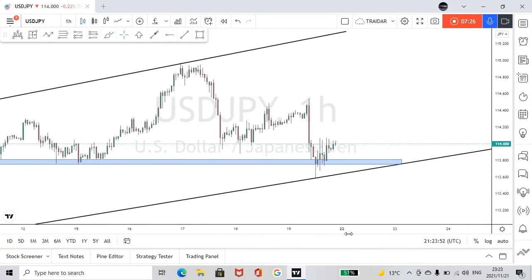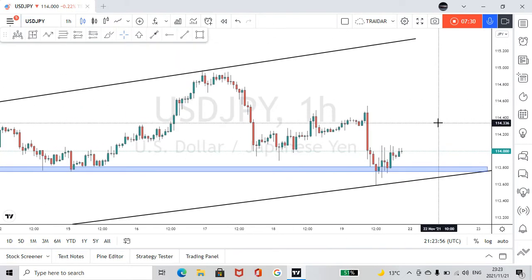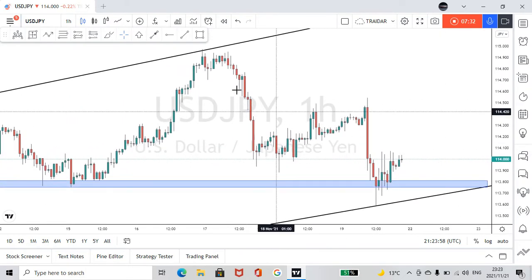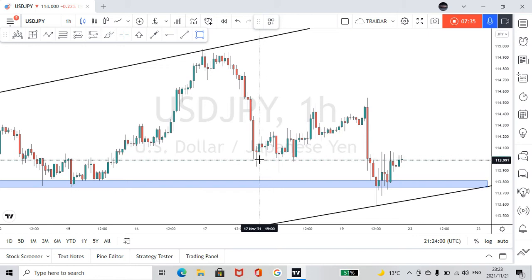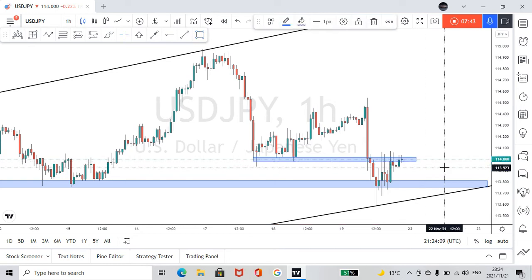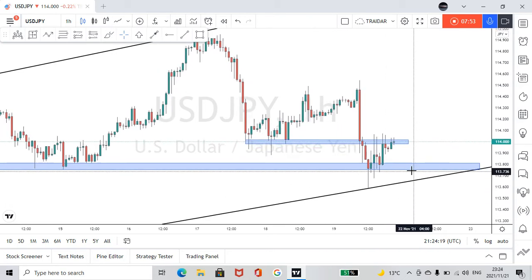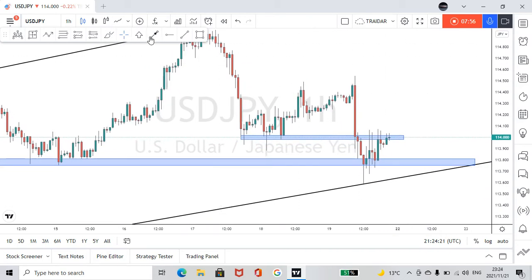So what I'd love to see the market giving us for this week, because I have to highlight this area, simply because the market has been playing around this area. So we saw the market pushing down, coming back to this area, and it tried to go up. It failed. It rejected a couple of times.